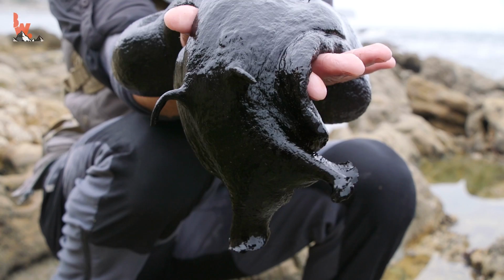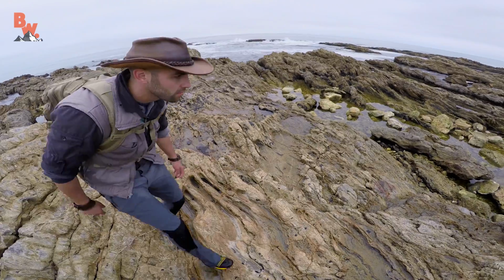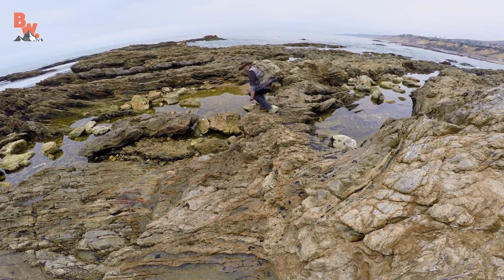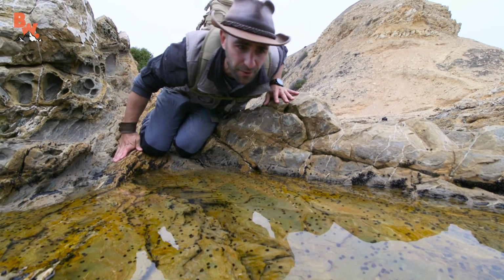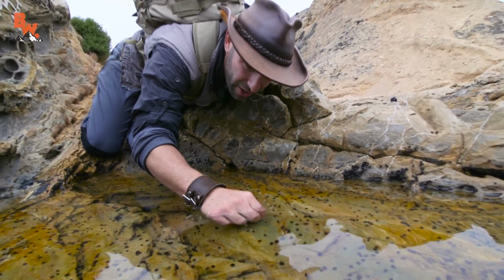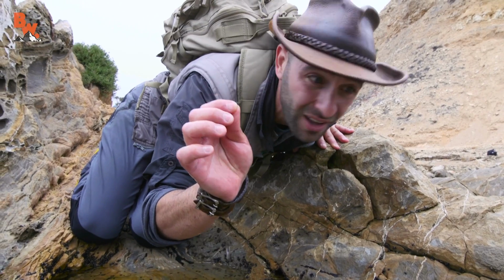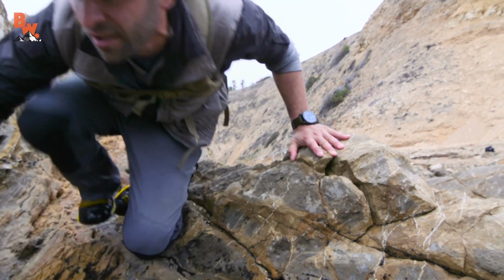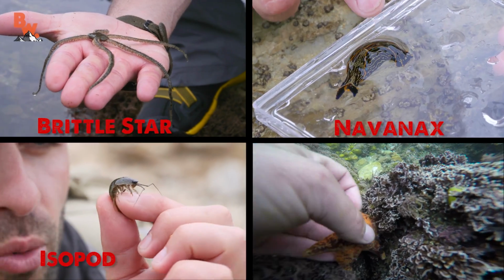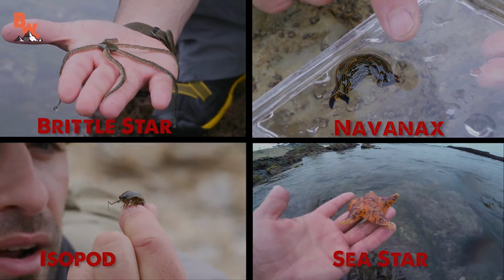And while it's rather easy to come across slugs and crabs, there are also a handful of creatures that you must look more closely to find. Wow, look at that. This pool is filled with little tiny snails. It's like a whole society of them living in here. I feel like a giant right now, picking one up. Look how tiny that guy is. That is awesome. The brittle star, Navanax, isopod, and sea star are just a few that look as if they are from a science fiction novel.